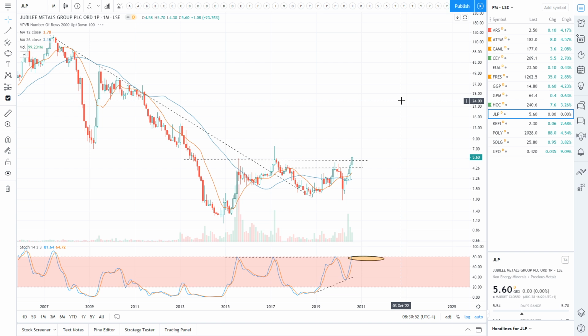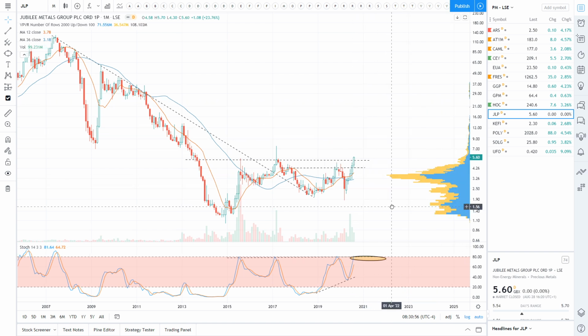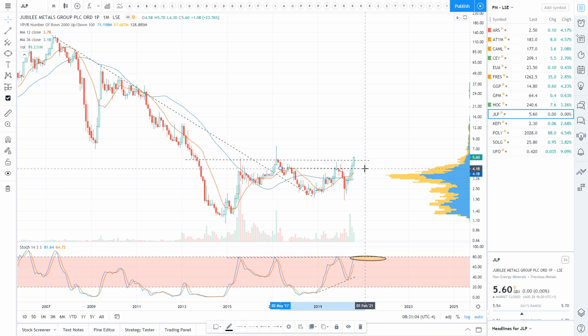JLP, Jubilee, pretty nice. I like it. When I'm close to that base, that's when I feel secure. That huge volume defined base. That one just broke out. Wait a few days. It already broke out previously of that smaller base. Higher lows on the stock. It's about to enter the bull power zone on the stock.